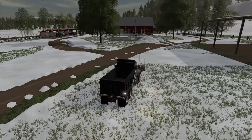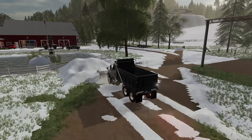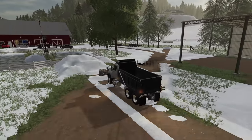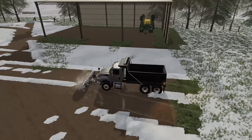I think we need more snow, guys. I think we need more snow. Let's push this on up. Get all the way up there. Oh, easy, easy, easy. Oh, see, we kind of messed that up. All right, I'm going to go around back. We'll get the John Deere, and we'll load a little bit more snow in the back of this thing.